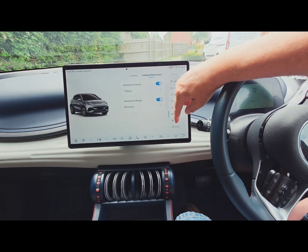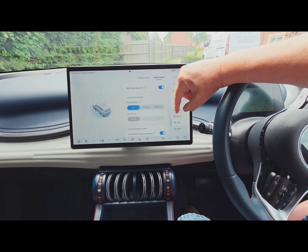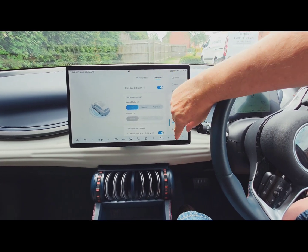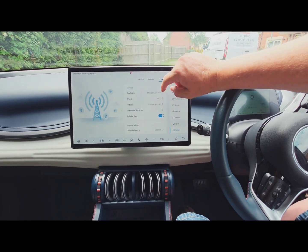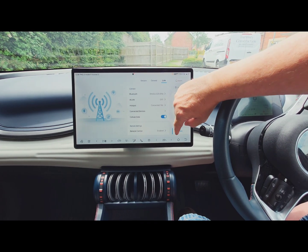Then there's your service details. Then there's your ADAS. Why am I doing another review of the entertainment system? You've seen all this before, so I don't really need to do that. But anyway, we're caught up to date.